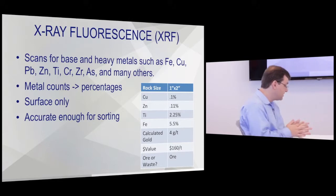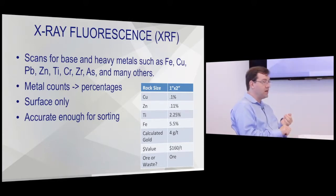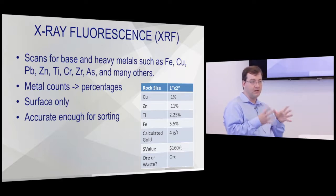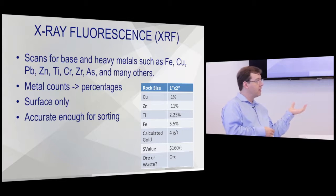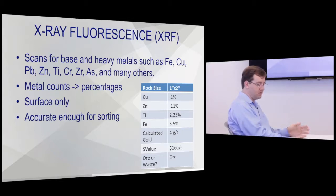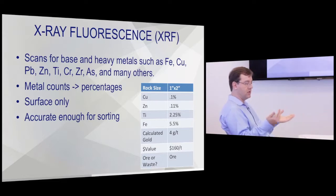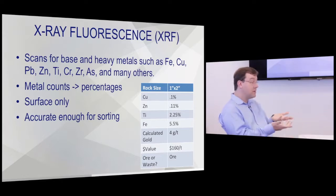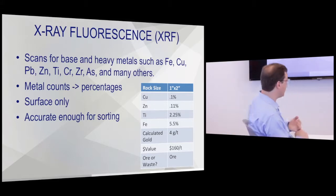So in some instances, density of individual rocks might not be helpful in sorting. A lot of times if you're dealing with a medium density material, you might have barite in your ore, which is very heavy. Trying to separate sulfides from quartz and barite can be tricky because a little bit of quartz mixed with a little bit of barite sometimes looks like sulfides. In those cases, XRF is incredibly handy.